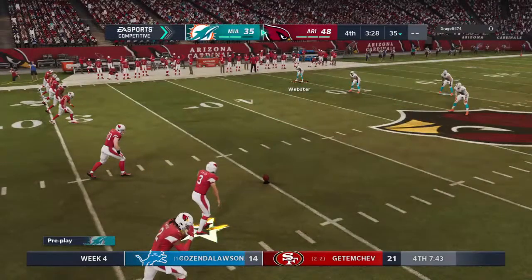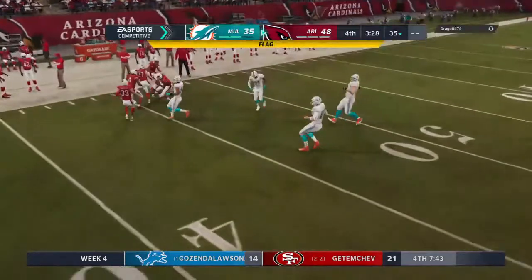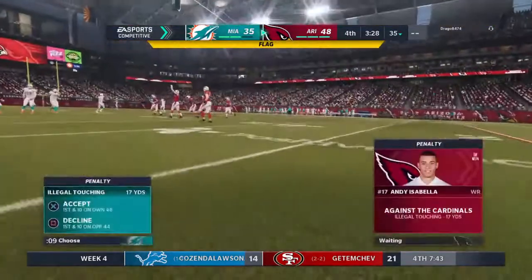No clue why you do this here, but they're going to go for the onside kick. And they've got it. They recovered it. They hang on now, though.